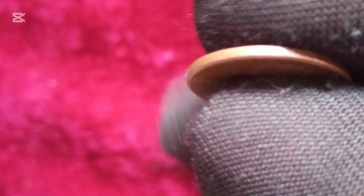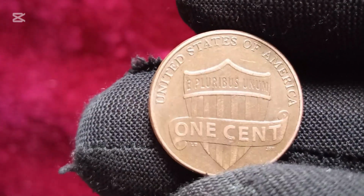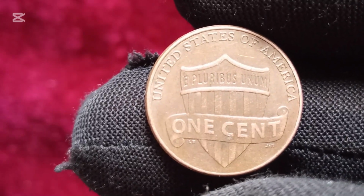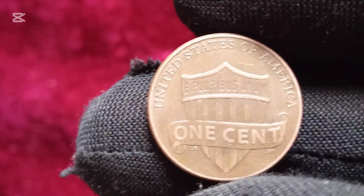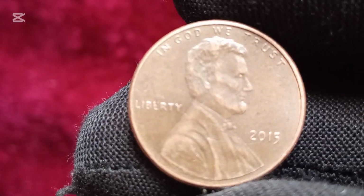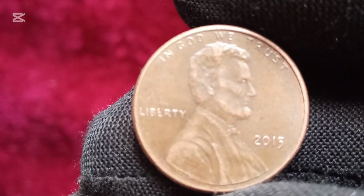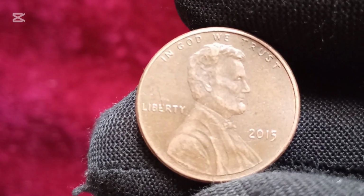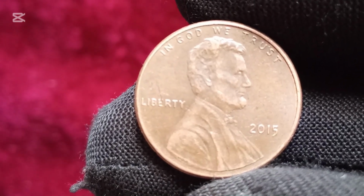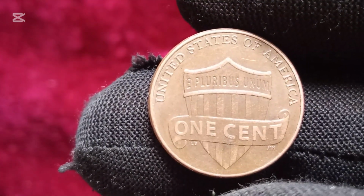Now, here's where it gets really exciting. The rarity of uncirculated 2015 Lincoln pennies, especially those with certain characteristics like the D mint mark for Denver or the S mint mark for San Francisco, can make them incredibly valuable. Some 2015 pennies have even been sold for hundreds of dollars in certain auction settings. So if you come across one in pristine condition, it might be worth taking a closer look.